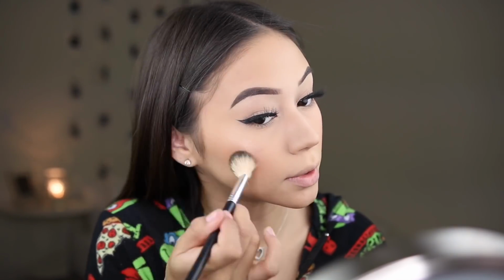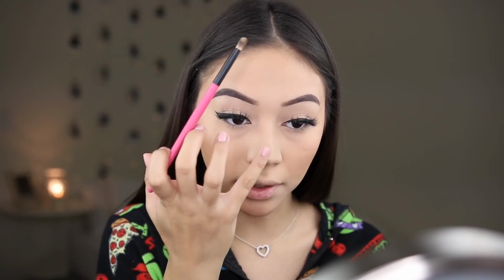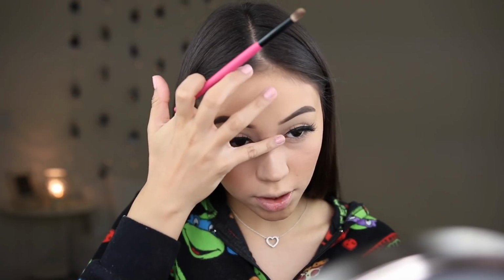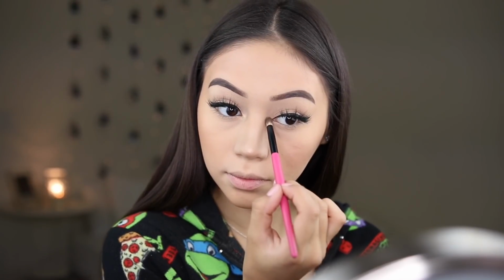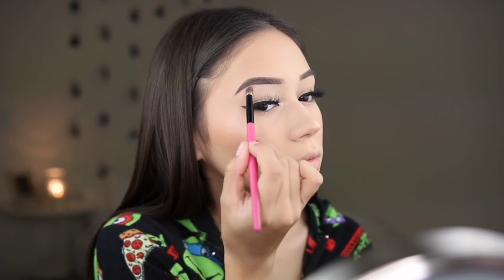I do put this on my temples as well, just so I look a little bit more skin-like, and on my chin, and then I go in and kind of blend with the blush and the bronzer. I'm gonna take a smaller dome brush and apply it to the tip of my nose, and then kind of blend with my finger, and then to the bridge of my nose. You can't really see the bridge highlight unless you move a certain way in the light. And then also on my inner corners. And then of course onto my brow bone. And then lastly on my cupid's bow.